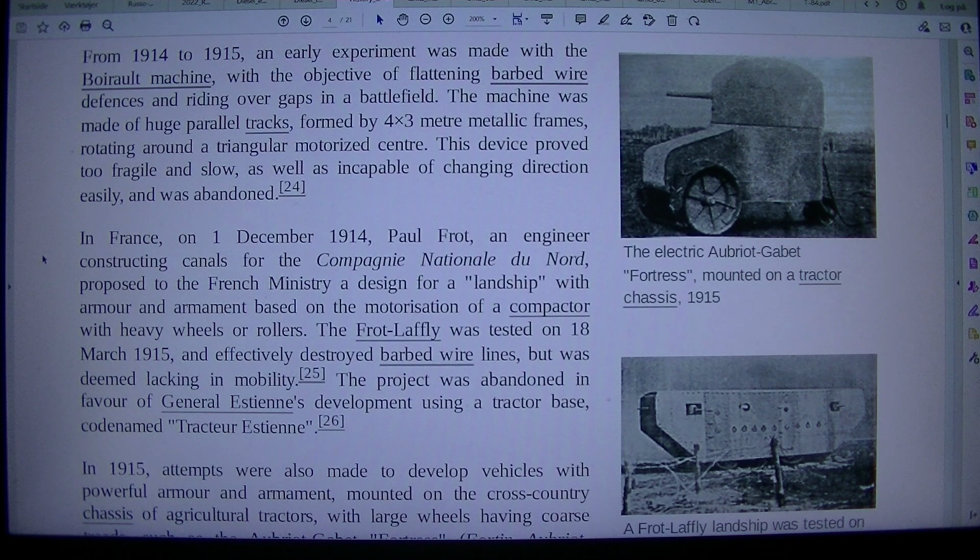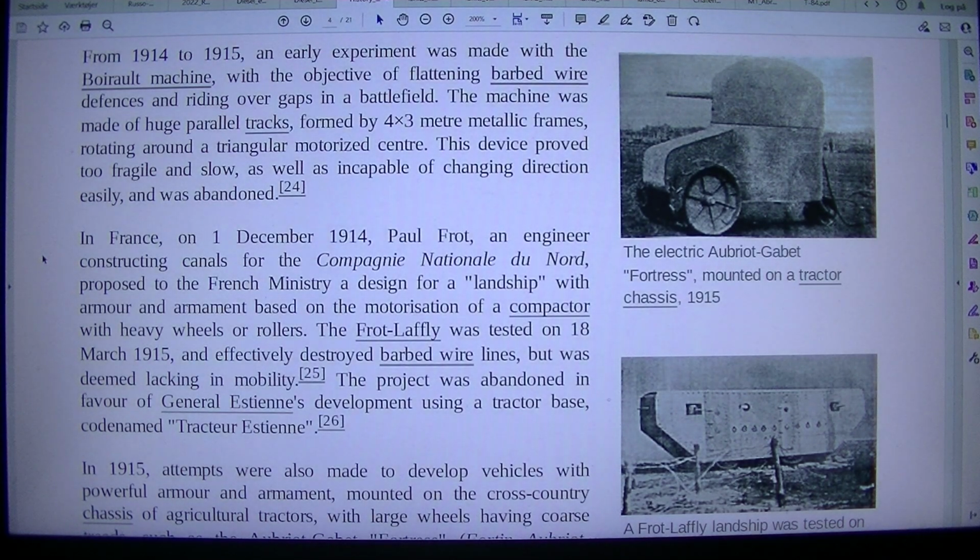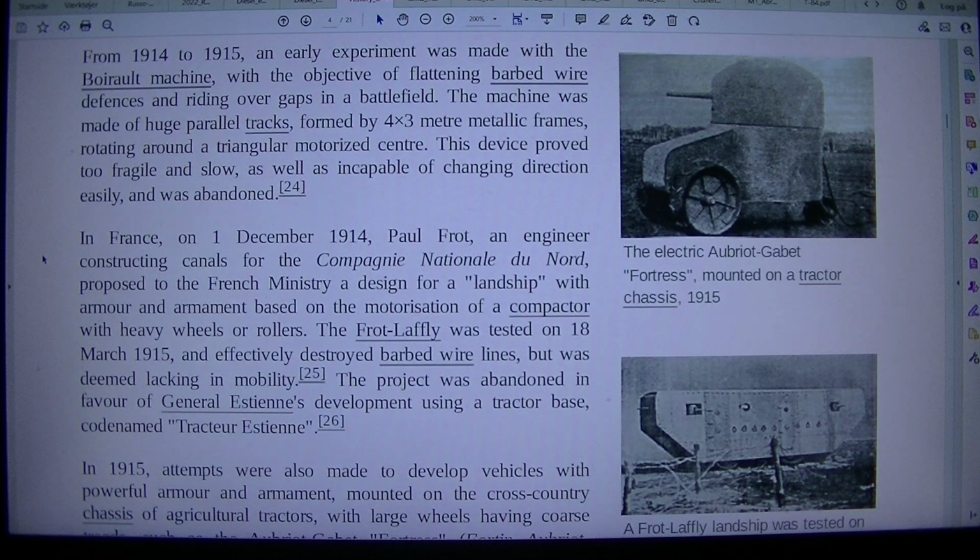A Frot-Lafley landship was tested on 28 March 1915 in France. The Schneider tank prototype crossing a trench at Vaires on 9 December 1915. Final Caterpillar test, on 21 February 1916, before the mass order of the Schneider CA-1 tank on 25 February.